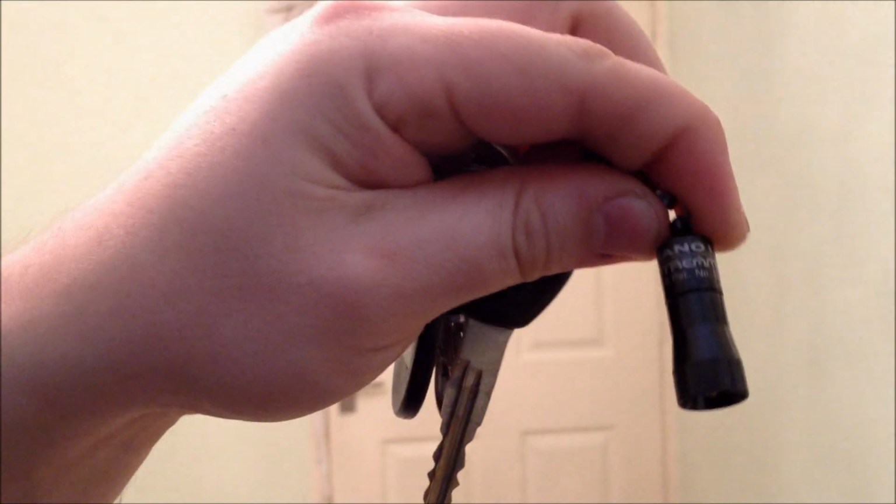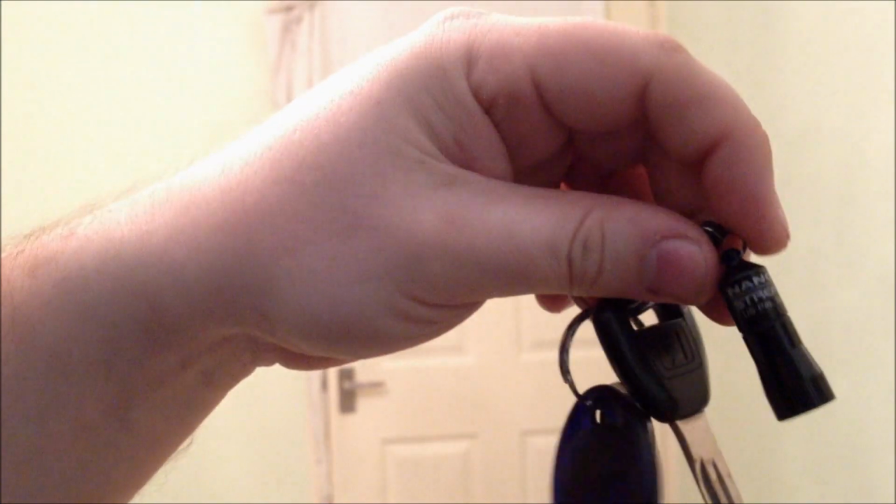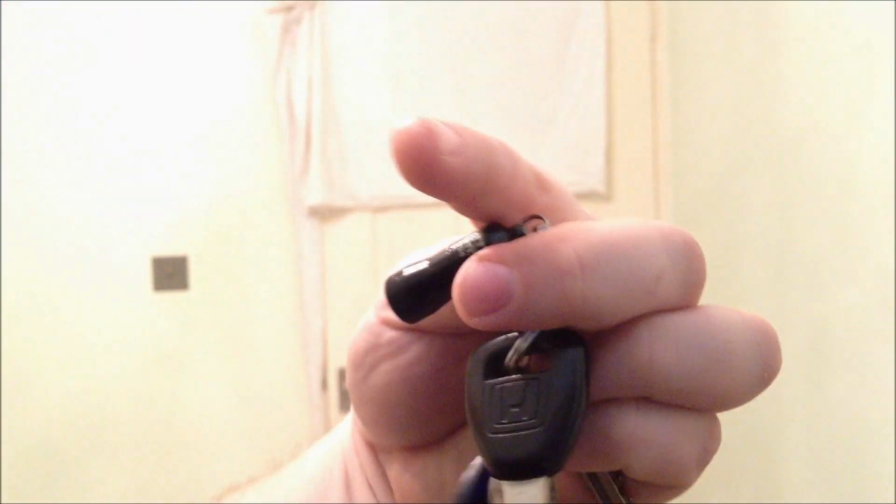Anyway, the only thing that I've got on my keys of any significance, other than keys, is the nano light, which I've done a review on. I'll put a link up here somewhere to it.